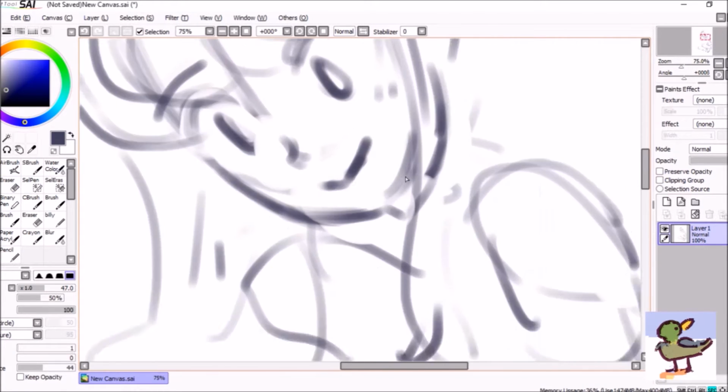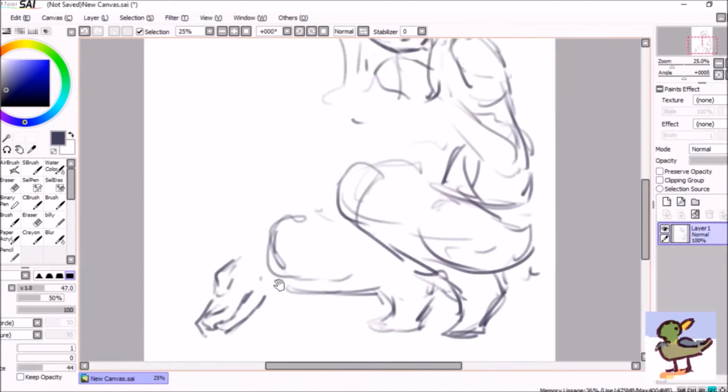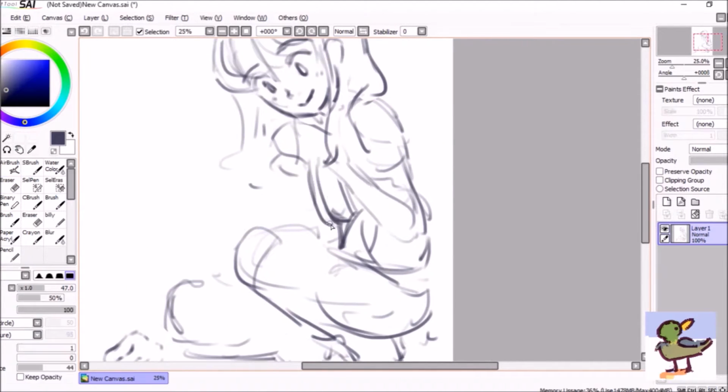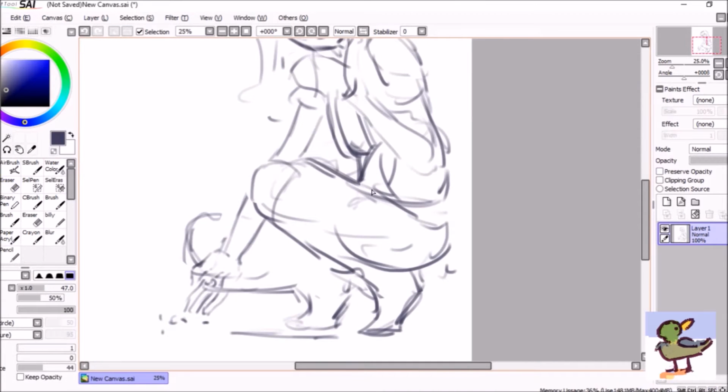I added the ears to differentiate her more easily from the other characters because, well, it's a storyboard and it's pretty much only sketches. That's why. But now I find that they are a great medium to express her emotions.